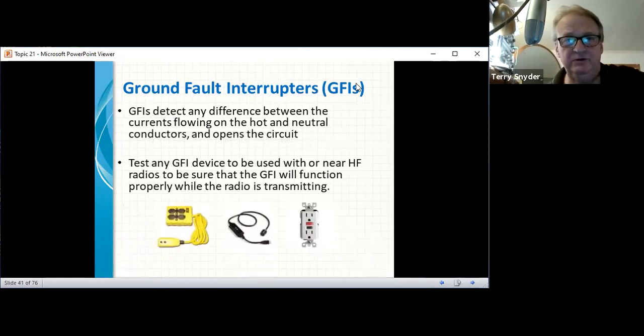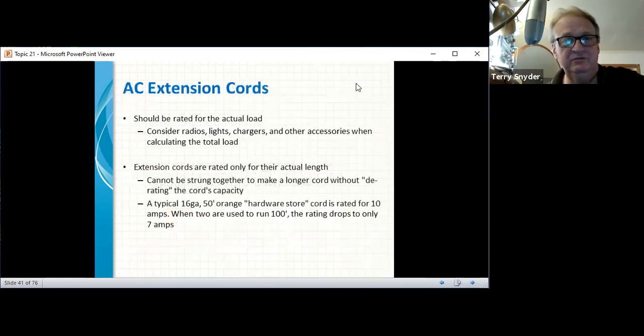And ground fault interrupters. GFIs will detect the difference in the currents flowing on the hot and neutral conductors, and then it'll open the circuit. And you can test any GFI device to be used with or near HF radios to be sure that the GFI will function properly when the radio is transmitting. Sometimes they pick up RF and they'll trip.